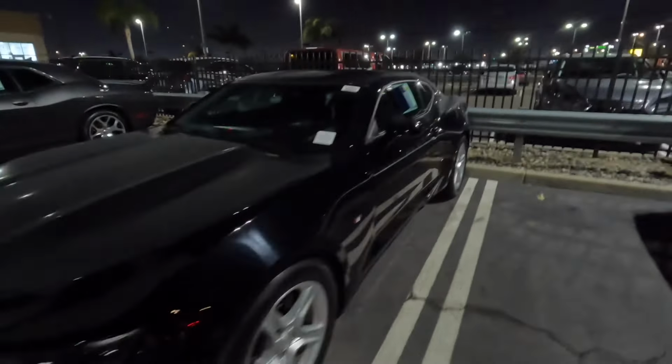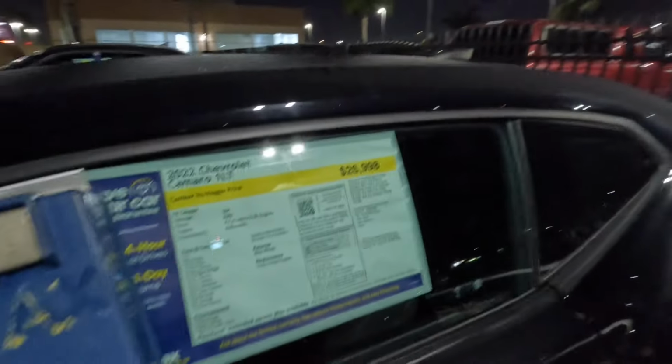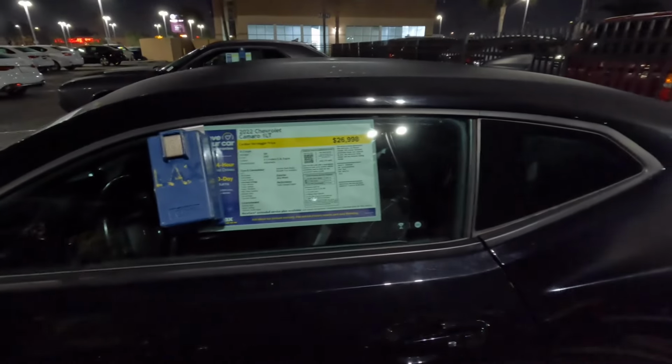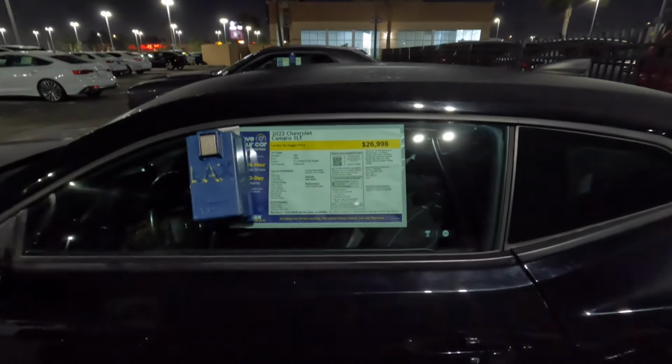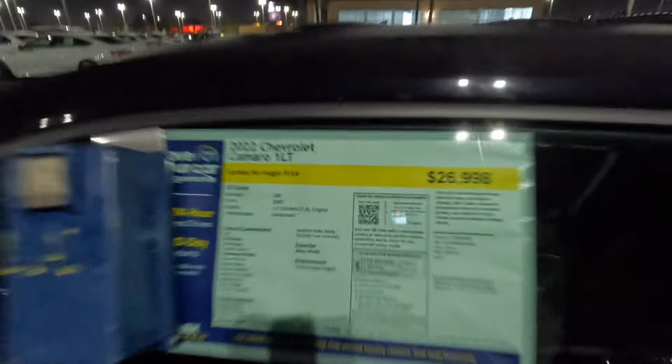Got the V6 Camaro. Like I said before, don't be afraid to start off with a V6. Oh, no. It's a 1LT. Hey. But it's a 4-cylinder. What? Huh, that's weird, but it's nice. Yeah, but it's a 4-cylinder. It's not the V6. I thought it was a V6 at first.